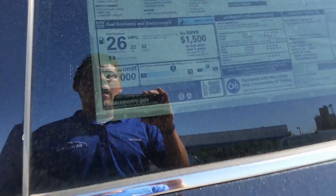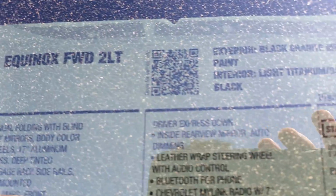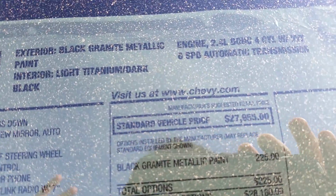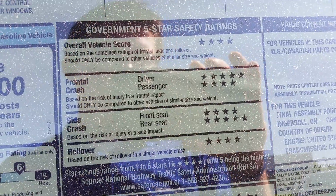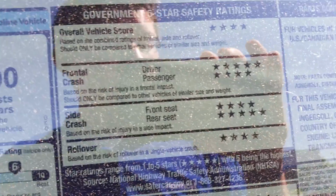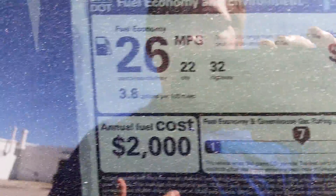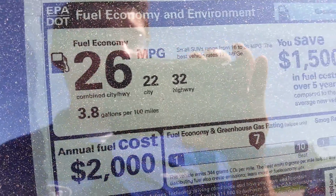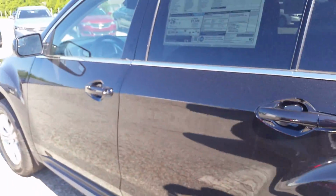Now, right over here, I wanted to take a look at the window sticker. 2014 Equinox front-wheel drive 2LT. The black granite metallic with the light titanium dark black interior. You got a 2.4-liter four-cylinder with a 6-speed automatic transmission. You got the overall vehicle score, 4 out of 5 stars. Now, on some of them you will see 5 out of 5 stars, but pretty good safety ratings overall. Here's the big ticket item: 26 combined city and highway, 22 city, 32 highway. So even for an SUV, something like this, you're getting fantastic fuel economy.